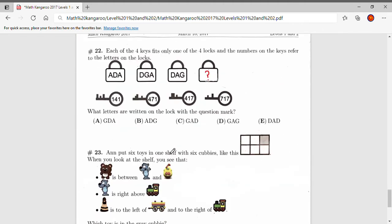Each of the 4 keys fits only one of the 4 locks. And the numbers on the keys refer to the letters on the locks. Which letters are written on the lock with the question mark? Here's the lock with the question mark.